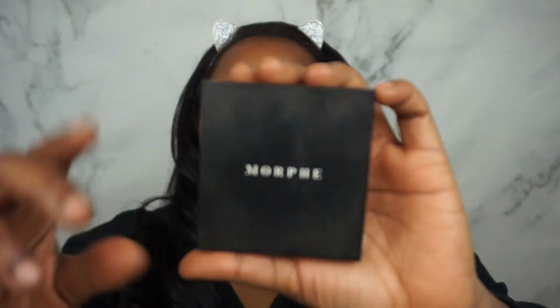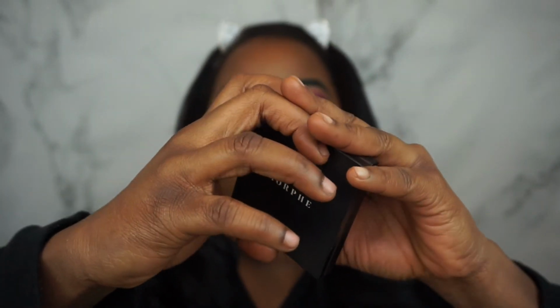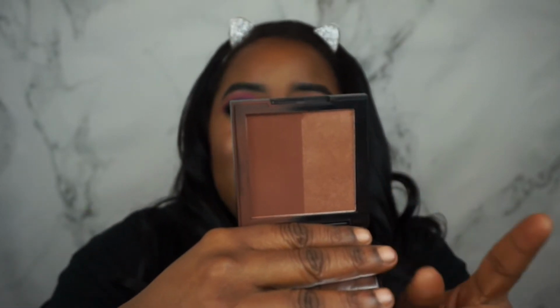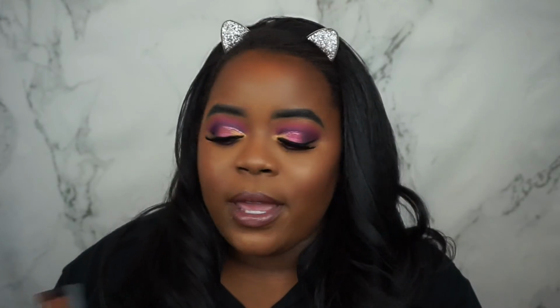It's still more affordable than bronzers you find in Sephora. This one is from Morphe, and it is in the shade Showmance. So it just looks like this right here. It is dual-sided. It has a bronzer on this side and then a highlighter. Now, I already told y'all when I first used this, I don't really rock with a highlighter. It does nothing for me, but the bronzer is bomb.